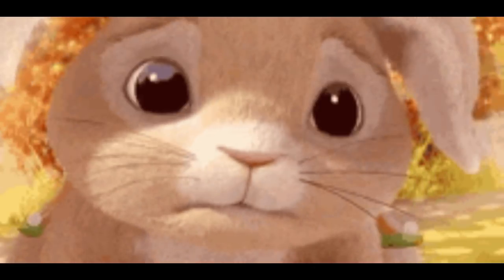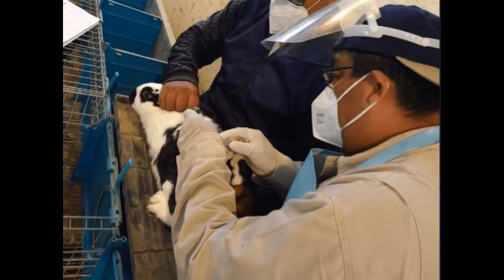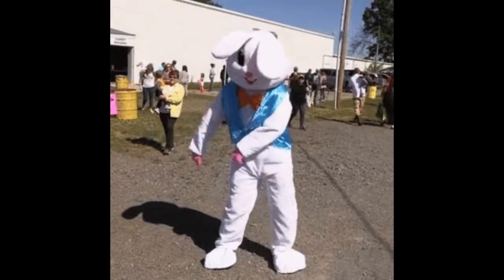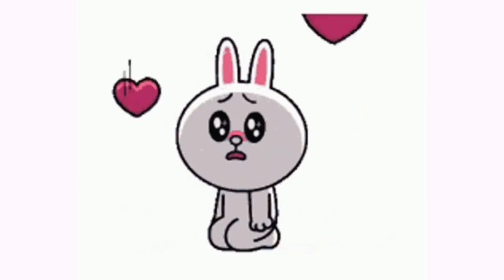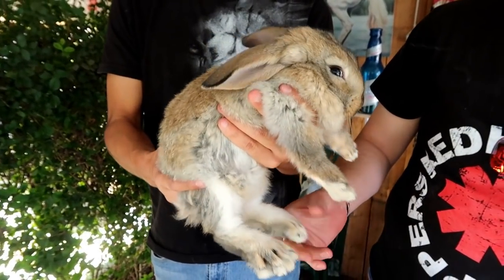It originated in Europe and then spread to Canada, from Canada to the US, from the US to Mexico. From what I was told, here in Mexico it's pretty much controlled because the government started vaccinating all the rabbits in all rabbit farms. So it didn't spread too much here or do too much damage, but I know that in some rabbit farms they were finding 300 dead rabbits every day, which is crazy and so sad. Thankfully that wasn't the case in this farm. They didn't have to deal with any deaths or losses.